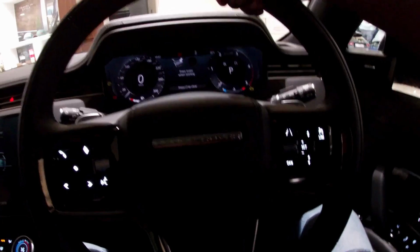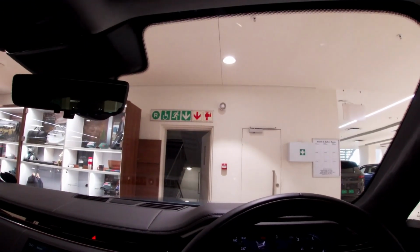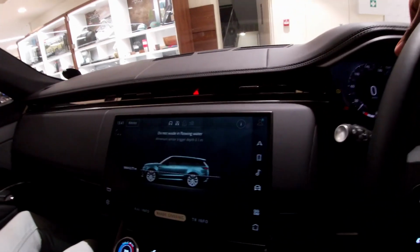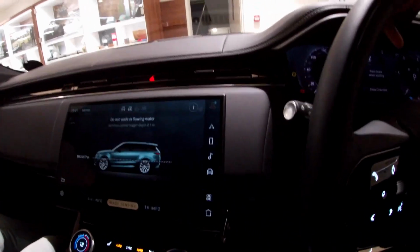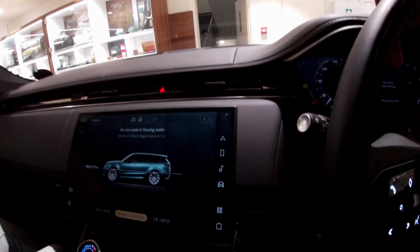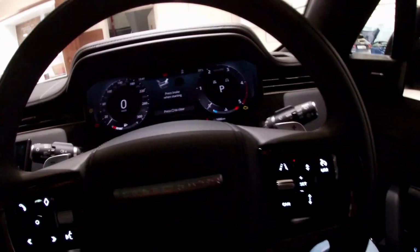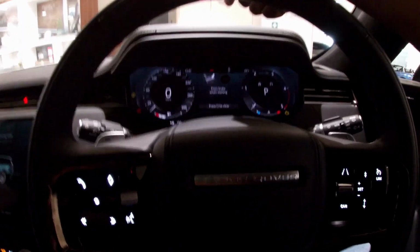I'm running out of words because it is so unbelievable in here. Range Rover not so long ago weren't making cars that were even up to par with something like Mercedes or BMW, but now they are really going at it, competing with brands like Bentley. So now let me pass it over to Matteo to tell you how it is from the passenger side of the car.